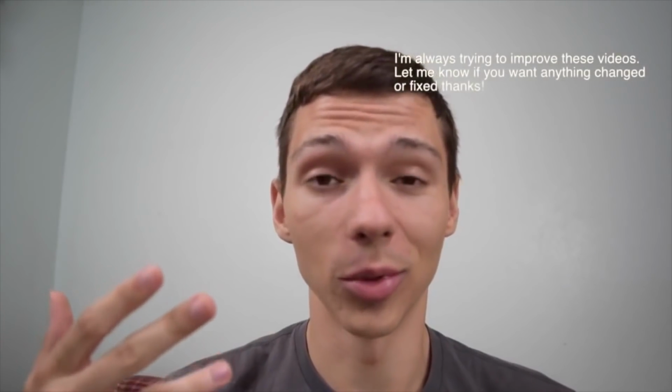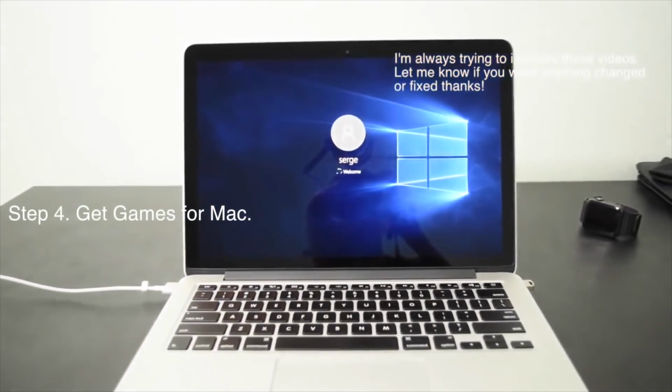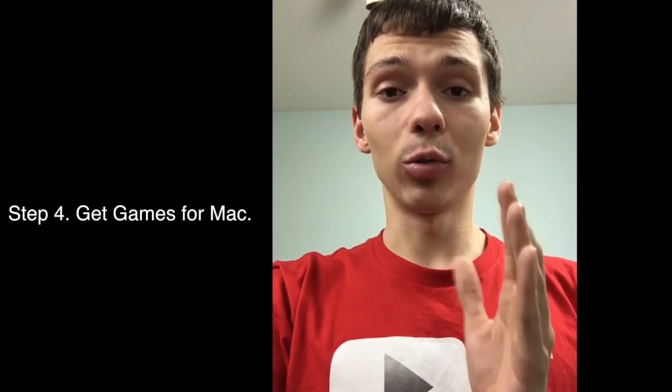Go ahead and restart the computer, and you guys should be good to go. Ask you if you want to restart. Click Yes. This will ensure that the drivers are fully applied. And there you are. Welcome to Windows 10. You're almost there. Hold on.